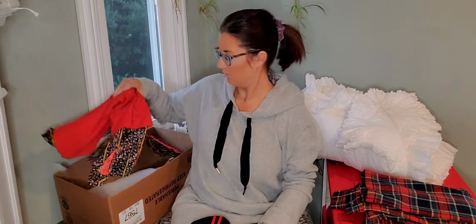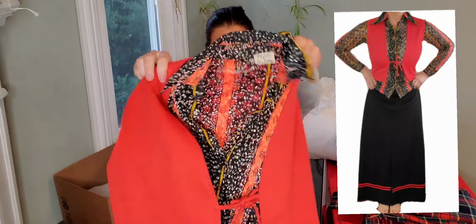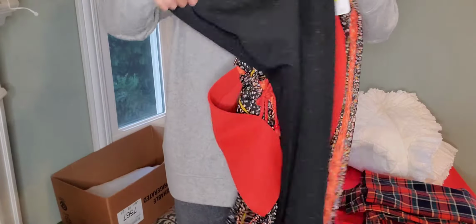The next item I got, I hardly ever find vintage 2-pieces, and if I do, they're not amazing. They're like so-so. But I found amazing vintage outfits, like sets. When I first walked in the store, they had like a vintage area, which was amazing. I did pay up for some of this stuff, but it's completely fine. Like this outfit I'm about to show you, I paid $15 for.